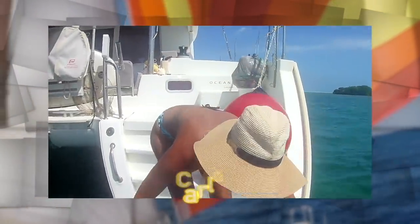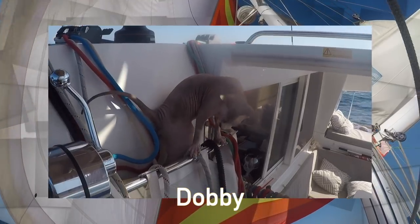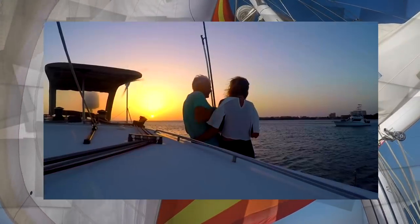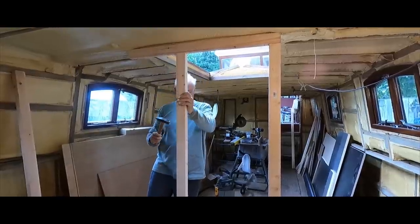2 days after we got married, Carla suggested we sell everything, buy a boat and set sail. A year later, we did just that. In the Canaries, we picked up our naked sailor, Dobby. This is our adventure.